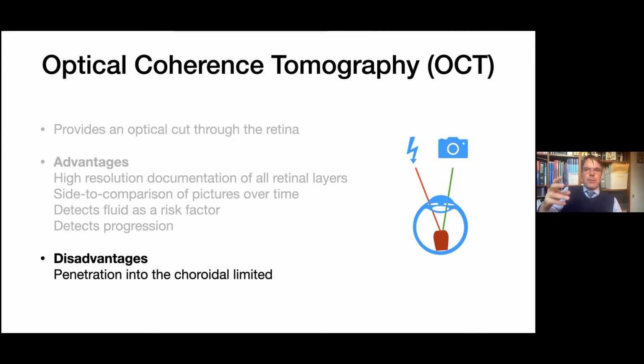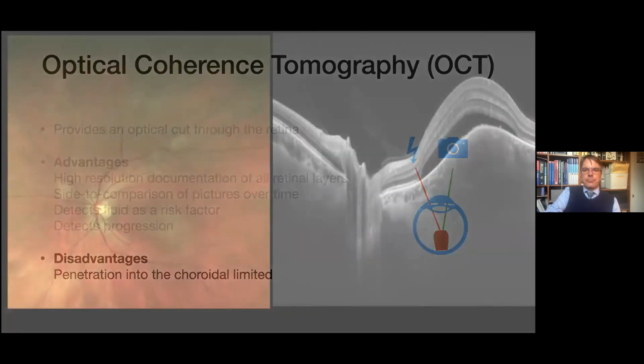But because it's an optical system, and you can think of a melanoma as being very dark, it blocks light. So if light hits the melanoma, it's reflected, but it doesn't go any deeper. There's a shadow behind it. And this is why, unfortunately, with the techniques we have so far, we can't really measure and display whole melanomas with this technique as yet. Hopefully that will come in the future.